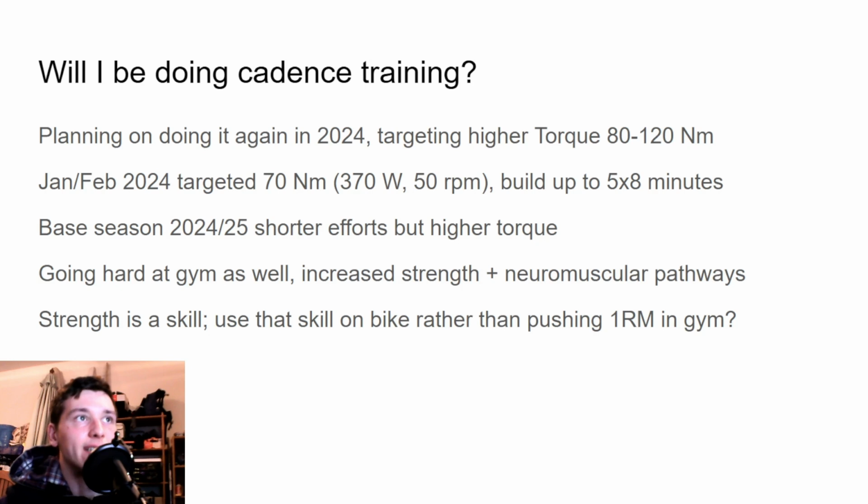So yeah, I was doing like 370 watts at 50 RPM, and I had the plan of the torque Jay was doing, but I wasn't as strong as him, so I ended up doing a bit lower.